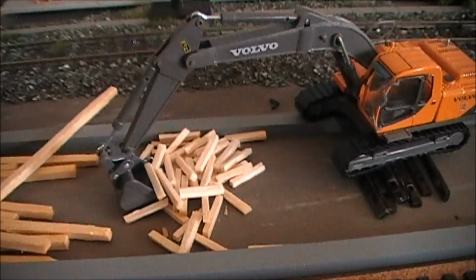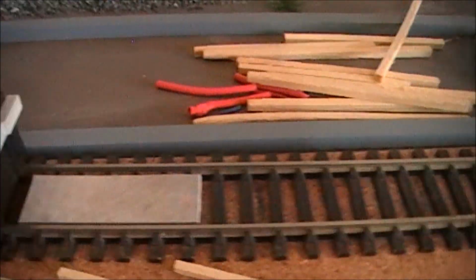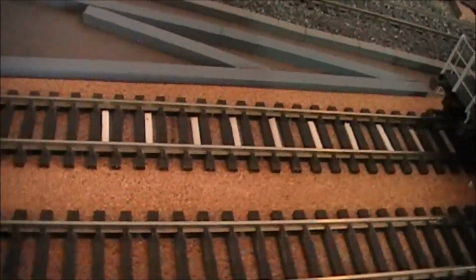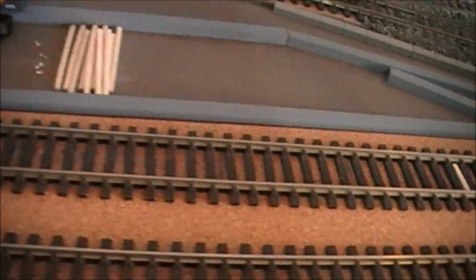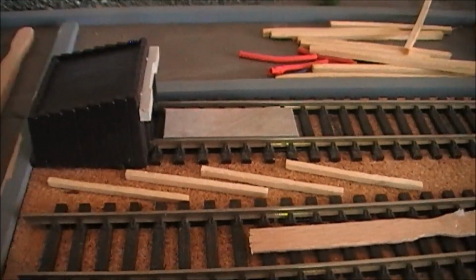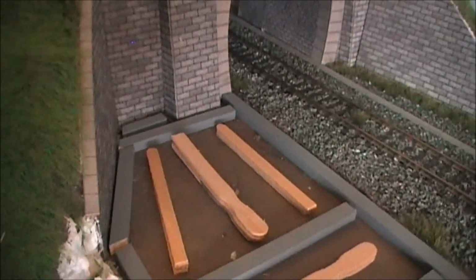He's just currently scooping up some of the matchsticks, which are going to be used to hold up the piece that's going to go in the middle, like this. You'll see if we come this end of the track, there are some matchsticks stuck down in the middle of the track. Now that's just to raise it up off the sleeper a little bit, just to give it a more even sticking surface.